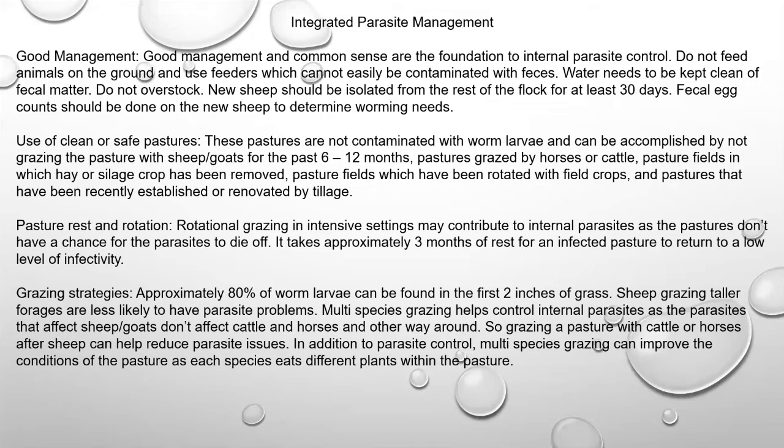When you're dealing with parasites, an integrated parasite management protocol is your best method for managing them. Generally, good management and common sense are the foundation of internal parasite control. Don't feed the animals on the ground. That's where most of your larvae reside, and so if you're feeding the animals on the ground, they're more likely to pick up the larvae. Use feeders which cannot be contaminated by feces. Now that may not be absolutely entirely possible, especially with goats, because they like to get into everything, on everything, through everything, etc.